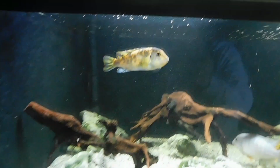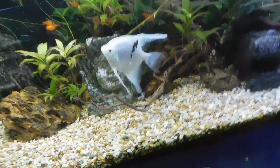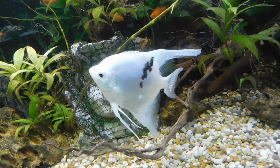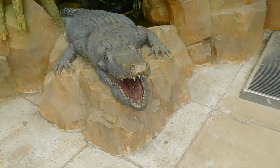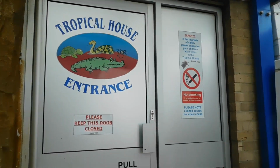Have you been to the sea sanctuary in Skegness? What do you think? The sea life centre there was closed, unfortunately, so we didn't really go in, and I'm not too sure whether we'll get a chance to go. I'm going to have a look what else is available to do over the next couple of days. Wow, there's a crocodile and it's hungry. We are going to see the real one.